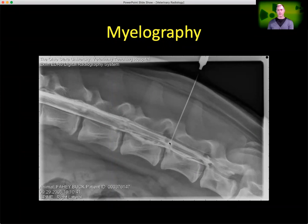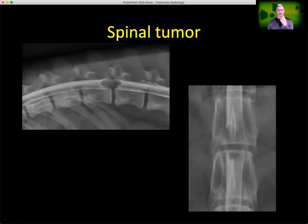Again, helpful to allow us to see something that we normally don't see on a radiograph. And it allows us to identify things like this spinal tumor here. So we've got a nice cord here outlined by the contrast material, except for right here, where we see this area that doesn't have contrast in it. It corresponds to sort of this blob here. And because of this, we know that there is a mass there that is displacing the contrast material around it. And because of where this is located, our primary differential is that it represents a tumor in this dog's spine.